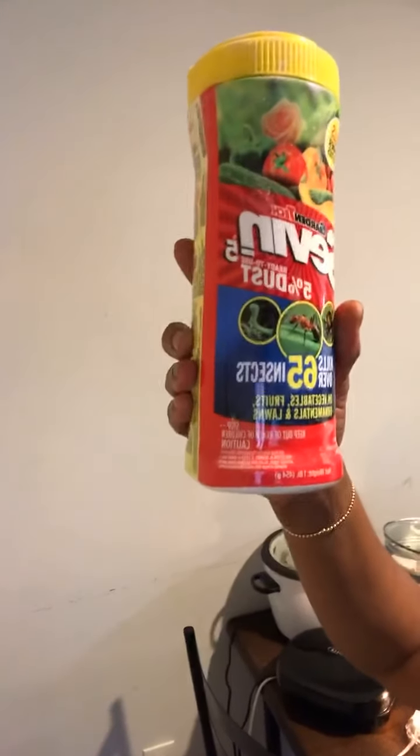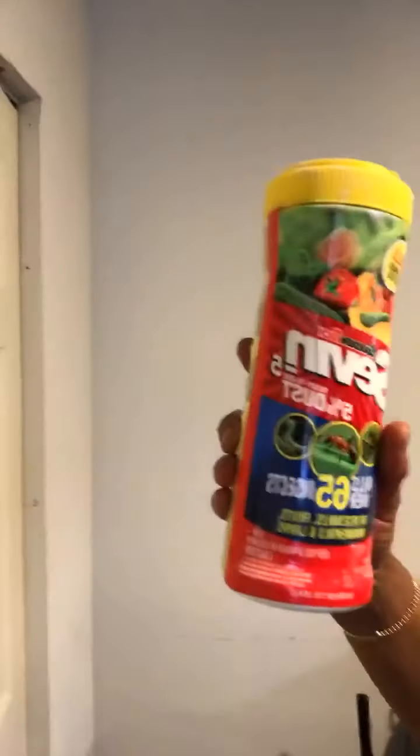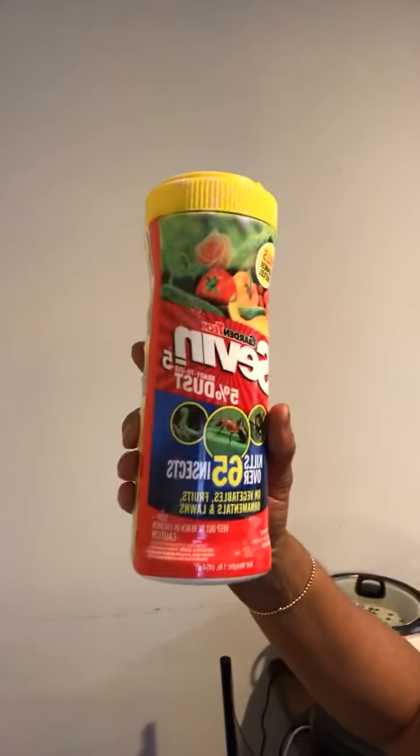Let me show you this stuff. This stuff worked good. They stopped eating on my plants, sister. 7 Dust. I got a 3-pack at Home Depot, right? And it was like $15 for 3 bottles of this dust, 7 Dust. Get that. And that's been stopping the bugs.